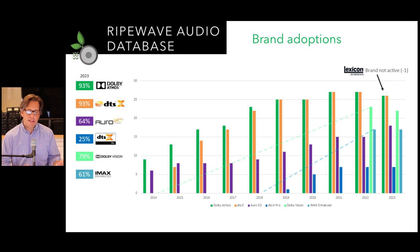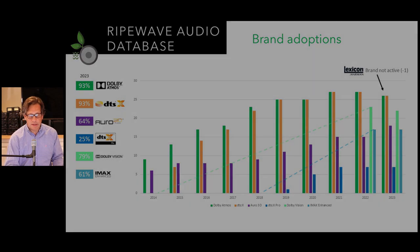And we can see in this chart again that the support for Auro-3D has only been growing over the years. Per brand, we haven't seen brands really drop off, except for Lexicon, who's really just kind of exited the market. Harman uses their other brands like Arcam and JBL Synthesis to cover the processor receiver market. But as far as brand coverage, 64% of the brands that are involved in this market for processors and receivers are having Auro-3D.